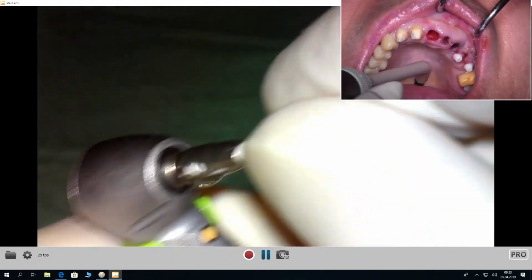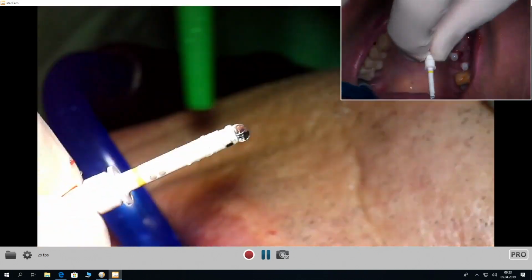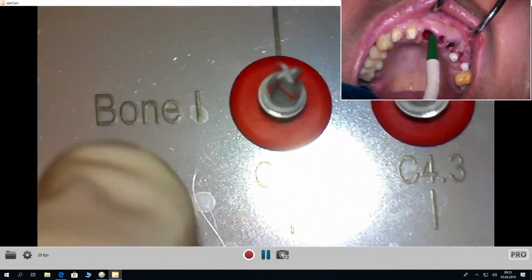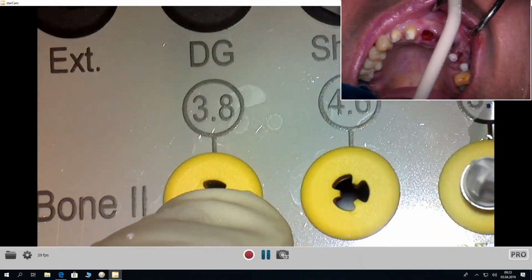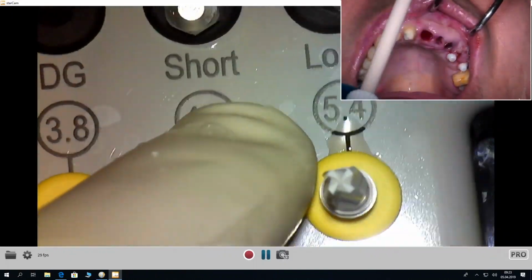And I'm now going for 14, but I still would have the option to go to the bone class 2 drill. So you see, that is bone class 4, 3, 2, 1. Immediate implants are 95% bone class 2. I first used the drill 3.8, but my plan is to place a 4.6. So now I'm using the 4.6 bone class 2.